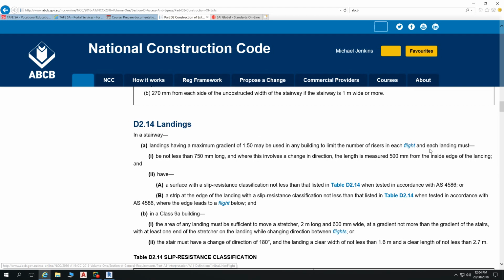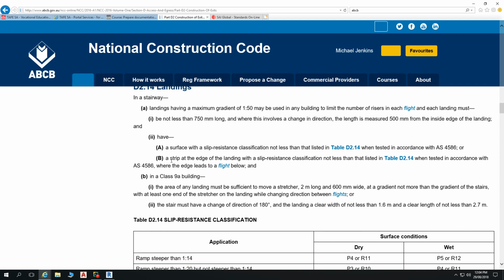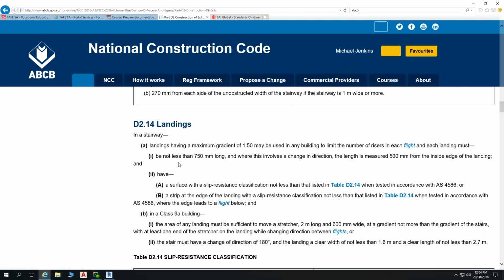Each landing must be not less than 750 millimetres long, and where this involves a change in direction, the length is measured 500 millimetres from the inside edge of the landing, and have non-slip resistance as a strip at the edge of the landing. So that landing is not less than 750 long.